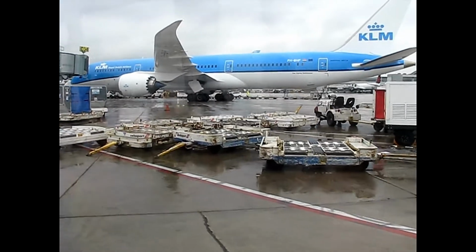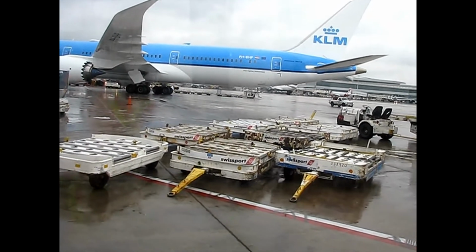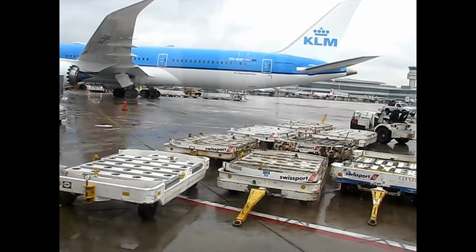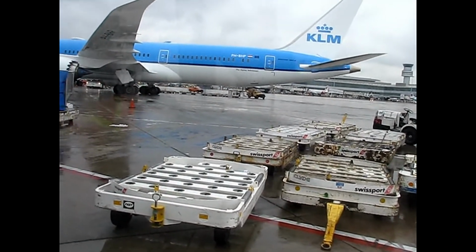The winglets help the aircraft become more efficient and the airflow. And so that helps reduce some of the noise. Oh, yeah. And then also the engine design is very quiet. So there's a lot of changes with this aircraft.